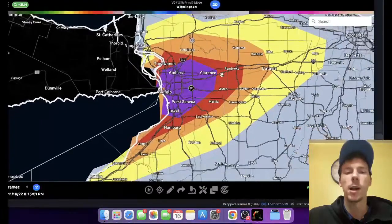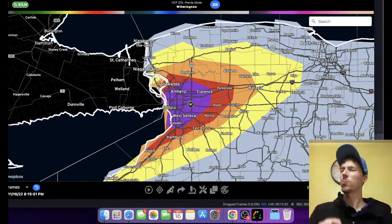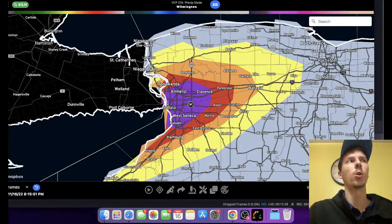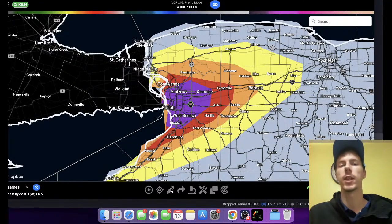Okay, so what I'm showing you right now, we are zoomed in on the Buffalo region. This is Western New York. Here's Buffalo. Now, this is going to be a pretty small scale event. We're not talking about 4 feet of snow across New York. No, we're talking about the Buffalo metro area. And the reason is lake effect snow.